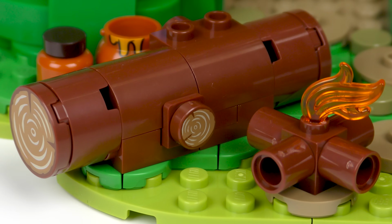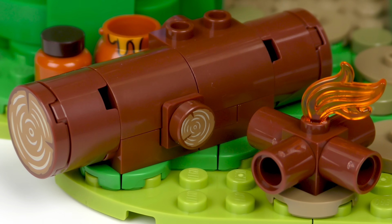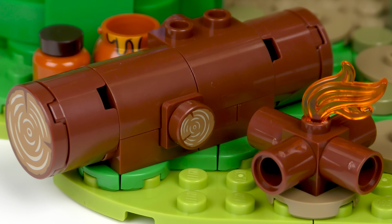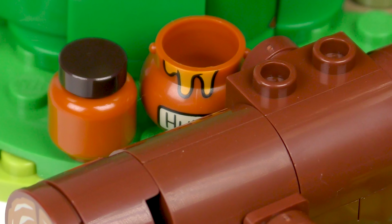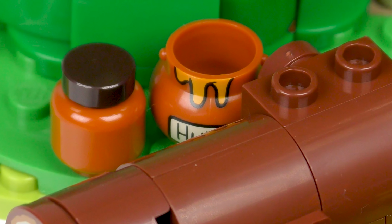Close to the fire is a fallen log, and I really like those printed tiles which show the cross sections of the wood. Judging by the honey pots behind the log, I'm guessing this is where Pooh likes to sit and think and eat a smackerel or 2 of honey.